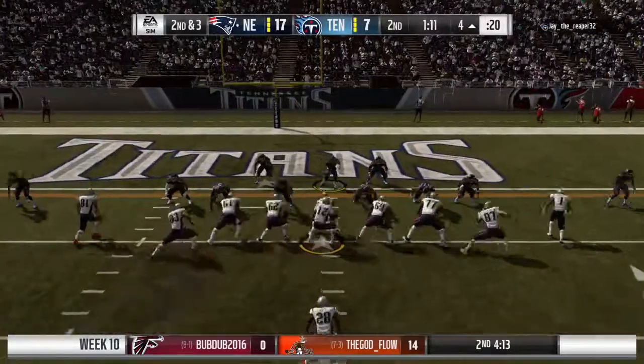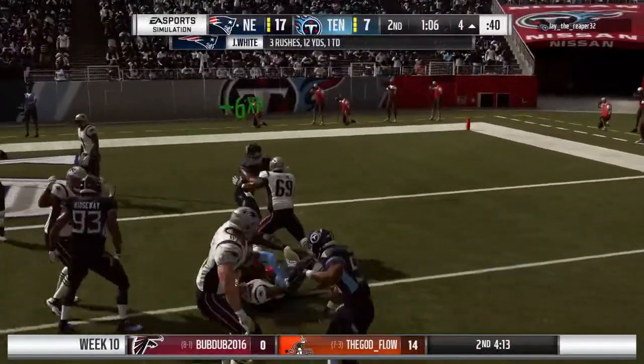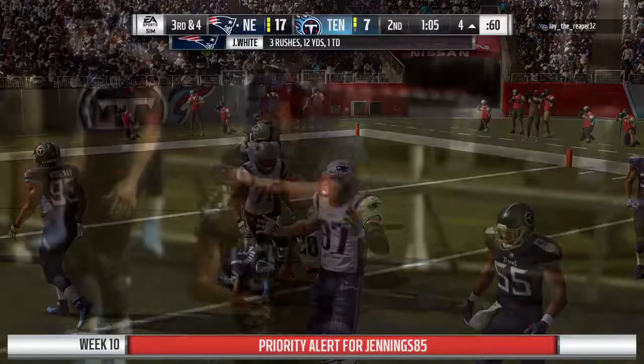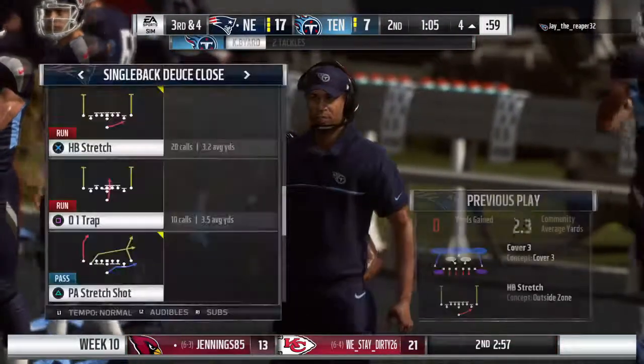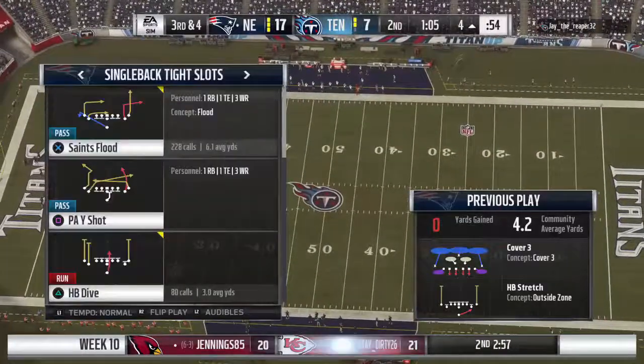White, we set. Here's White. And he's maybe going to get this back to the 4, but that's about all. The Titans going to use the first of their timeouts. So as they take it over, we step aside.